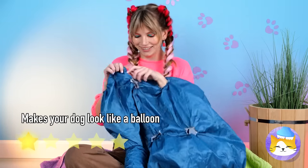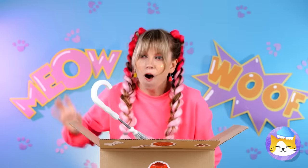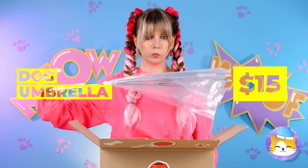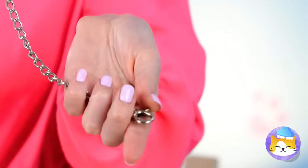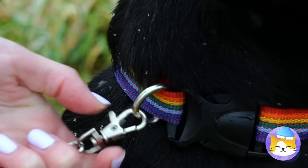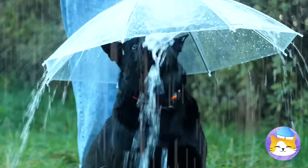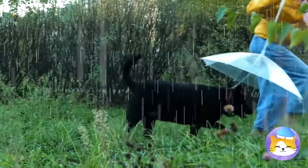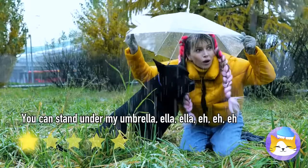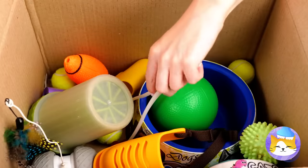Anything that makes balloon dogs is worth its weight in gold. A dog umbrella? Wait, how is she gonna be able to hold that handle? Something tells me that chain is gonna answer that. Right, the hook keeps the umbrella close by while you hold it. Good thing, too. It looks like a real storm out there. And there's even room for two. But the important thing is that the dog's okay. I guess this is a tool that you and your furry friend can share.